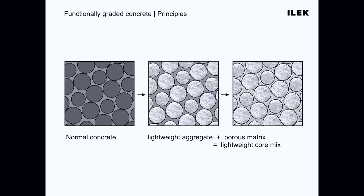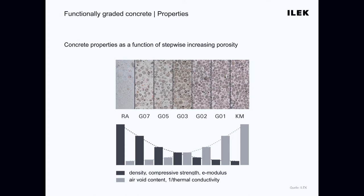You can see the results here. We did it in seven steps, starting from the normal concrete on the outside up to the here shown KM core mix, which is the lightweight concrete, just weighing 10% of the normal concrete. And with changing the porosity, you're changing all material properties of the concrete mix design. At the bottom with more porosity, the density is going down, but also the compressive strength and the stiffness of the concrete mix. But with more porosity, the thermal conductivity is improving.